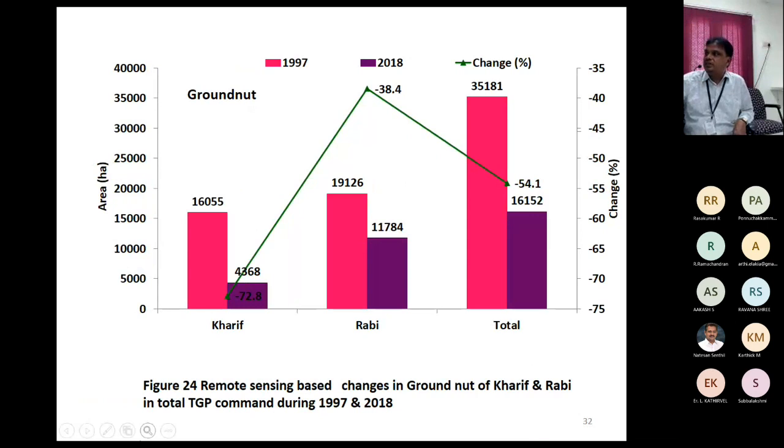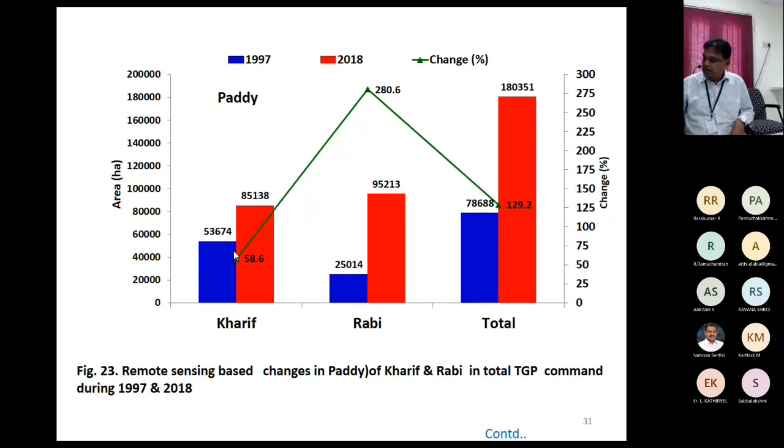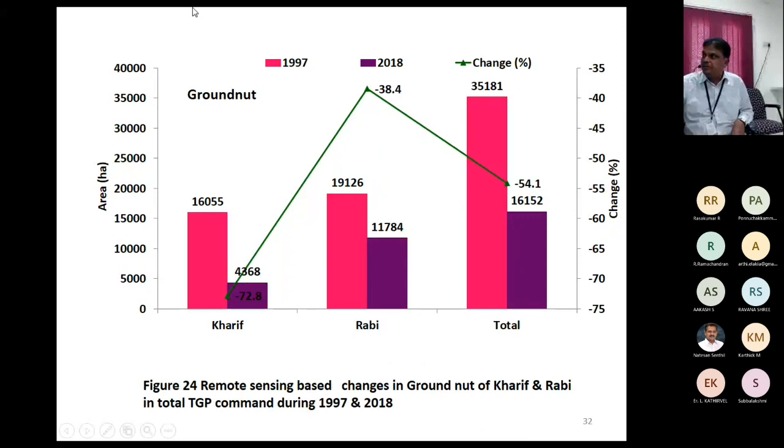Similarly, groundnut has been reversed. It has decreased. You can see this pink color shows groundnut area, and this is the decrease in groundnut because it is a drought crop, a less water utilization crop. So what happened to this gap? This gap has been filled by the farmers by growing paddy. Okay. So in the prior slide, the paddy has increased, red color. In the second slide, between 1997, what is this 1997? It is the base period, the project starting period. Now almost 90% of the work is over.